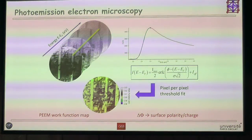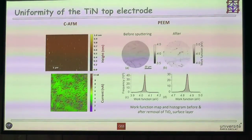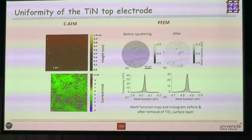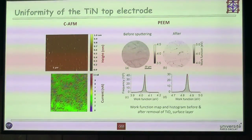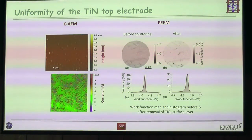And this allows you to determine whether your electrode, remember very thin, was uniform, or whether there were oxide patches or pinholes, anything which could complicate the interpretation. So the results, some CAFM results, well, topography is quite well behaved, it's quite flat. This is actually fairly uniform as a current map, even though there are some red patches. The photoelectron emission microscopy, as received sample, we got a fairly uniform work function.